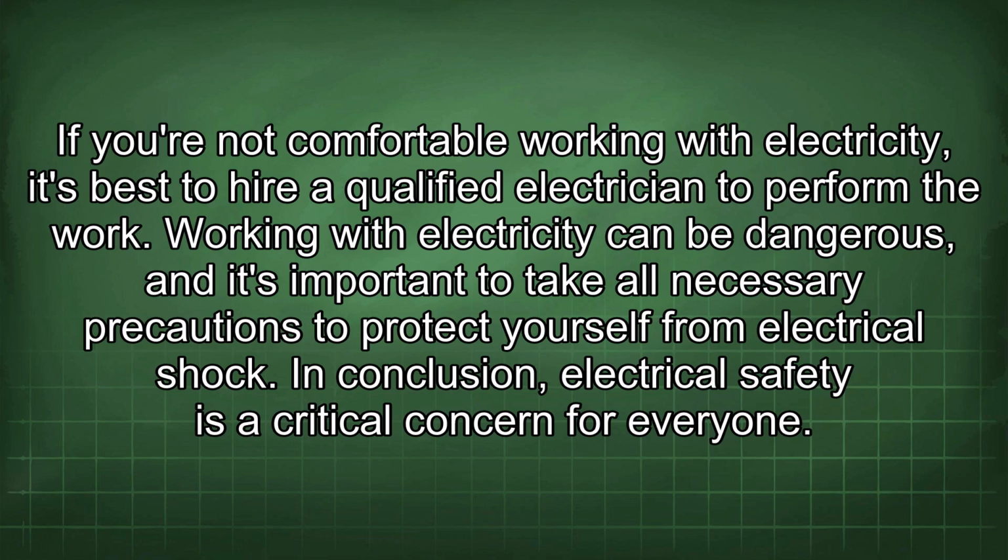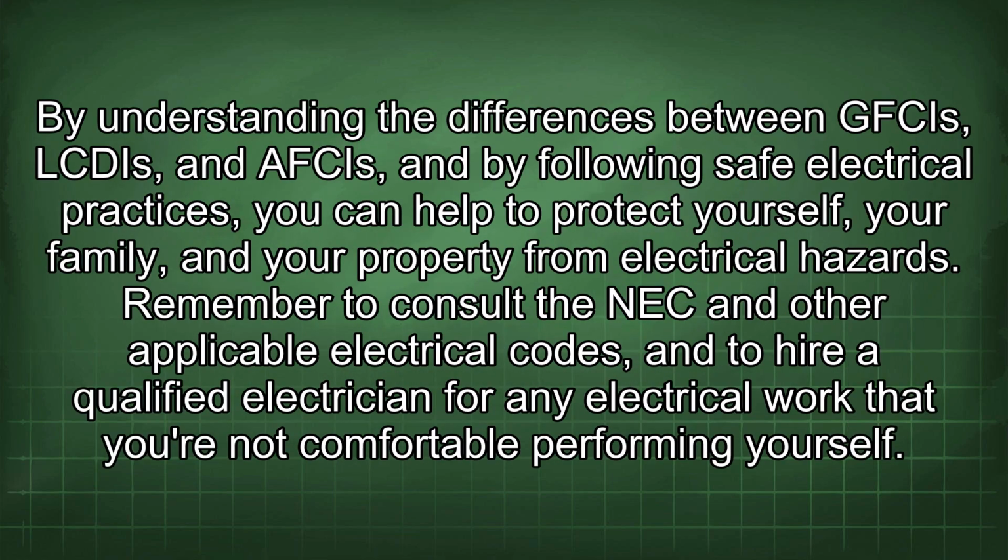In conclusion, electrical safety is a critical concern for everyone. By understanding the differences between GFCIs, LCDIs, and FSIs, and by following safe electrical practices, you can help to protect yourself, your family, and your property from electrical hazards. Remember to consult the NEC and other applicable electrical codes, and to hire a qualified electrician for any electrical work that you're not comfortable performing yourself.